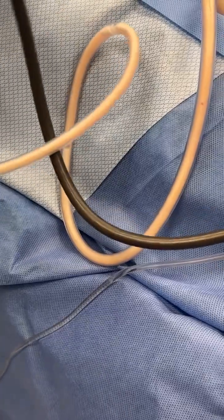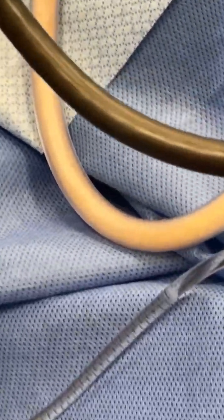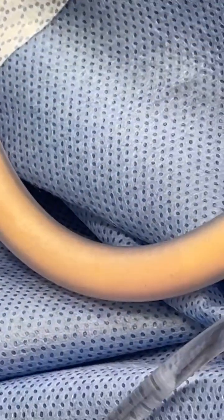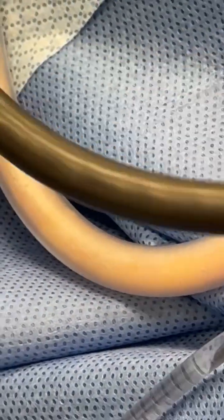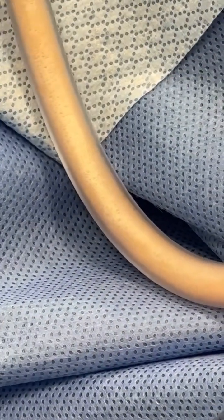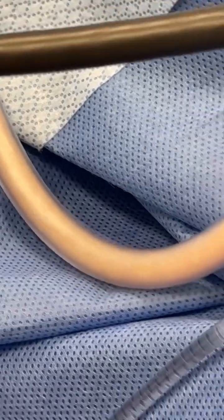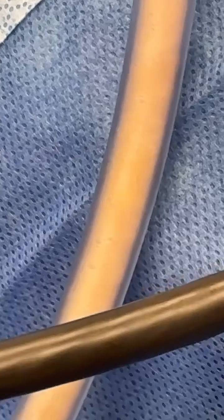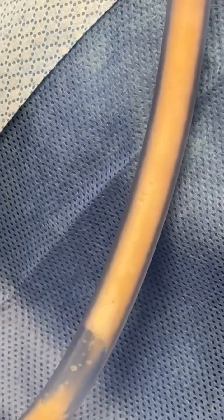And probably the most important thing is my slow strokes. So I go very slowly and I'm very meticulous. So not only do we wait an hour for the tumescent anesthesia to detumesce, which is what you're supposed to do, but also my slow strokes. It's like driving. If you drive too fast, you know, you're gonna crash basically. So the speed kills.